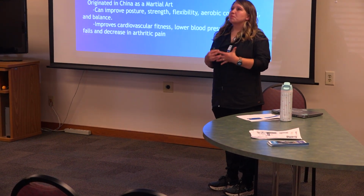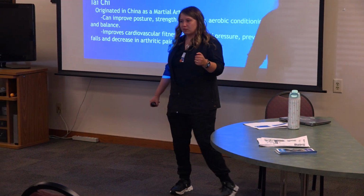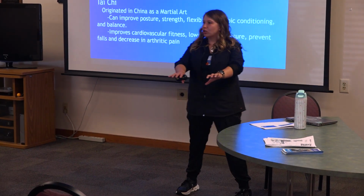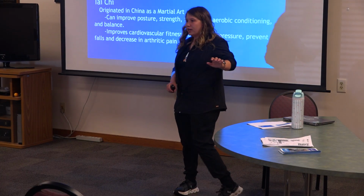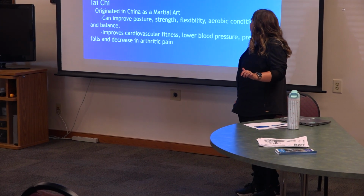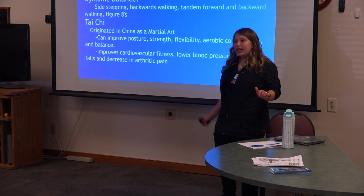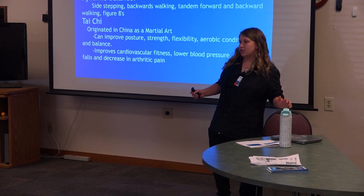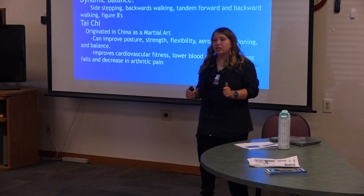Dynamic balance is balance with movements. So things such as sidestepping, right? You can still use that counter and just take some steps with it. You can do some backwards walking. Again, hold on to that counter and just try to take a couple steps backwards. Tandem forward and backwards walking or figure eights. Anything that really challenges your weight shifting between your legs and your reaching.